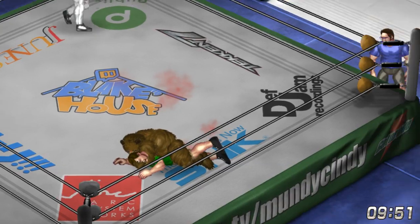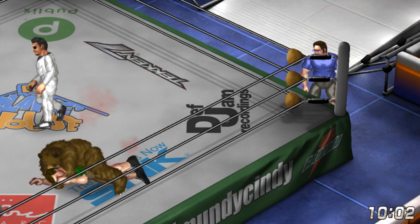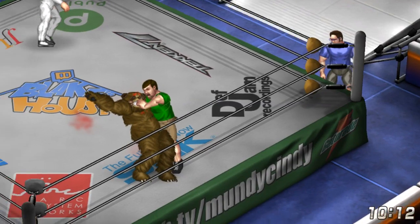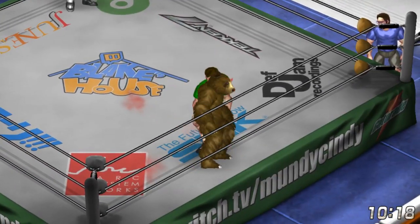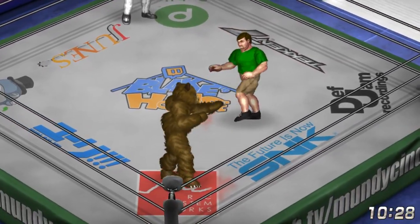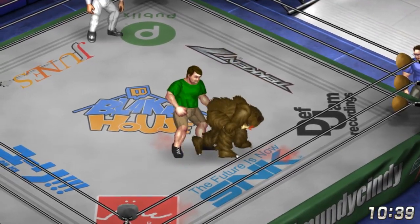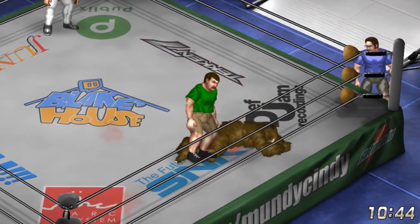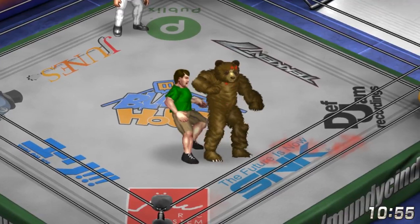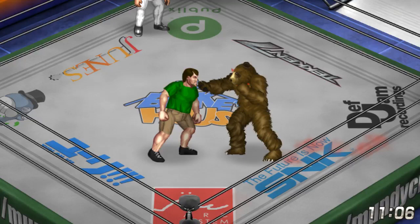Oh my God, that has got to be it. Somehow, some way, Robert Walsh refusing to be submitted. And now that patented nerve hold, but the Bear is able to escape. And you can see the toll this match has taken on both of them. Bear lost a lot of blood in the last 5 minutes. You can see that he's beginning to struggle breathing even.